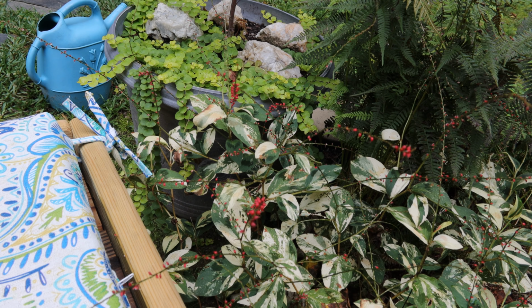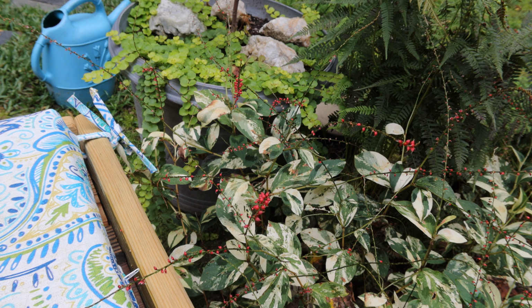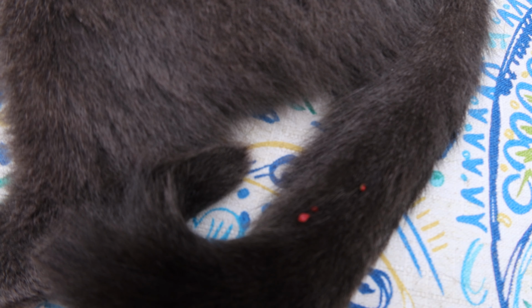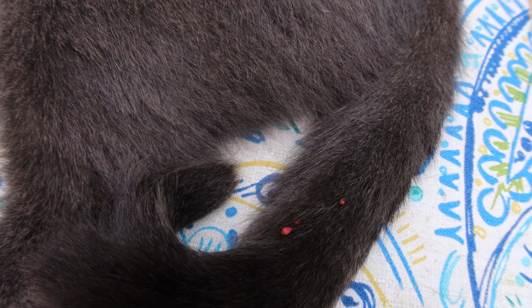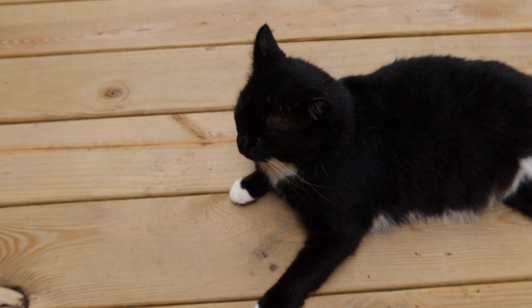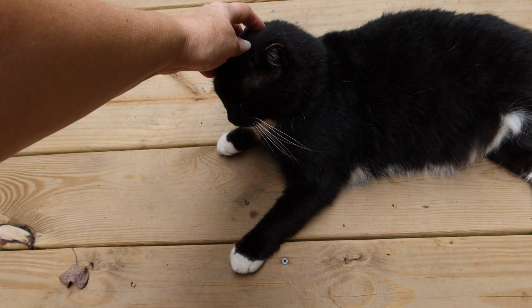Can you see the little red seeds on my perennial border plant here? Yeah, the cats are helping me spread seeds around the yard. Hey, Tux. Hey, bud. Hi, good morning. Good morning.